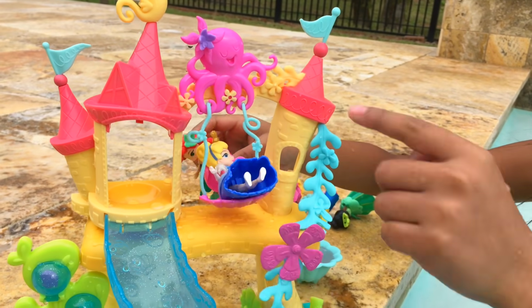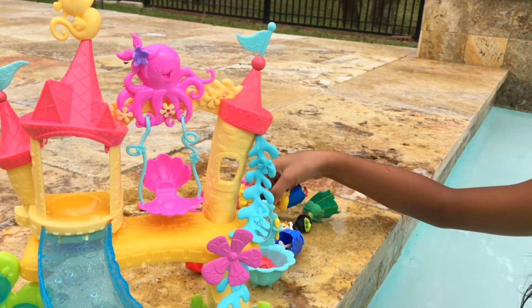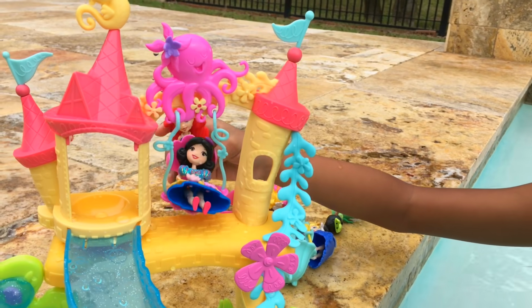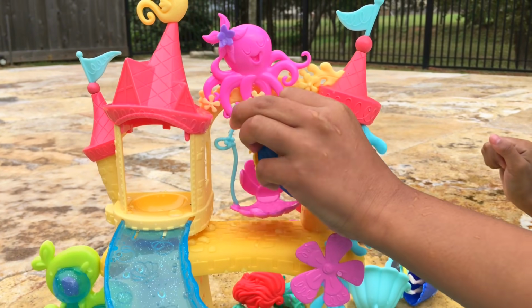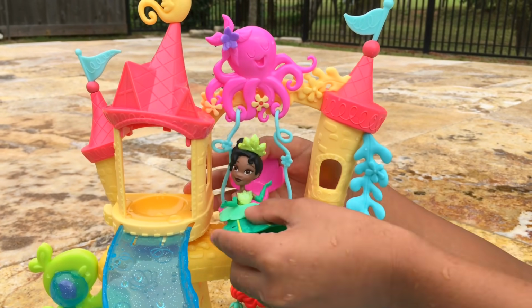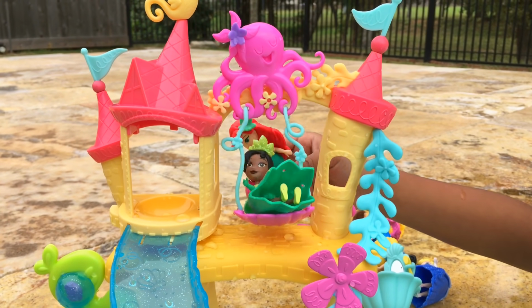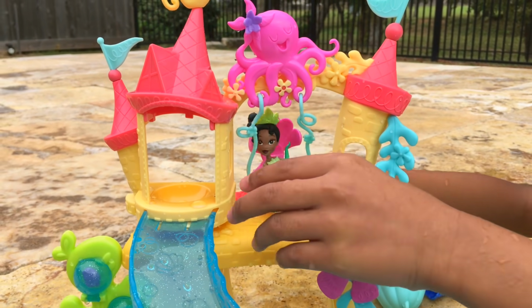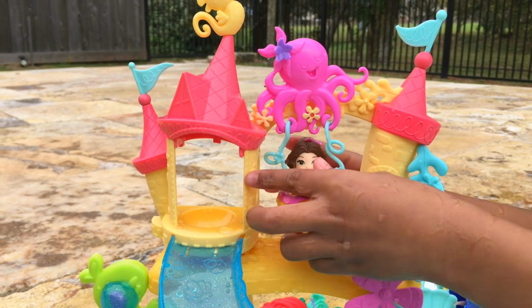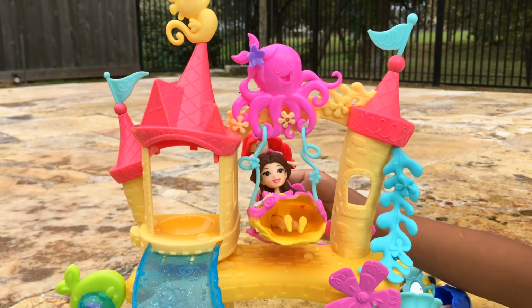Look. Next is Snow White's turn. Here. Now it's Tiana's turn. Green dress. She's all green, actually. She also has that on her arms. Next is Belle's turn. Belle has like the biggest dress. Look at that. Push.